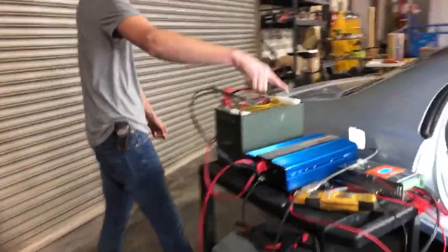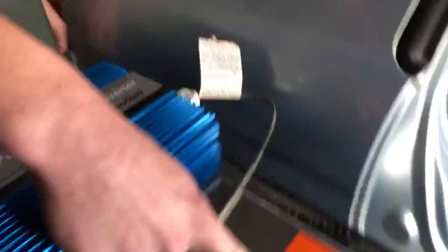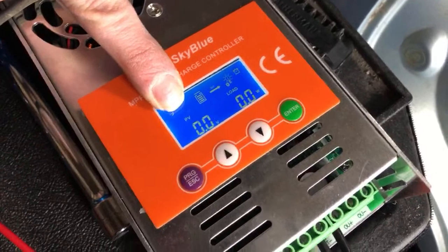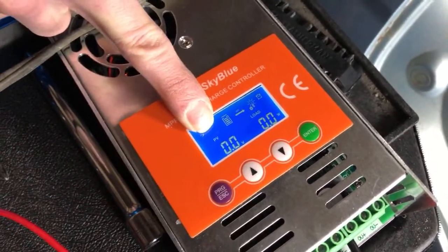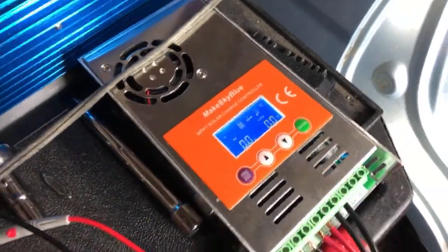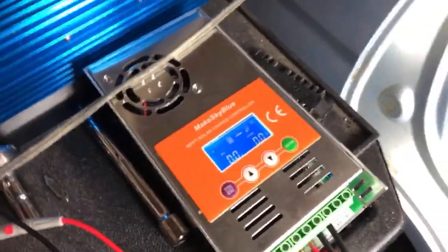Right, that is charging. What am I looking at? So here on the left is the PV voltage. We're hoping that doesn't go over 190. 190's max. So if it hits 190, just yell stop. If it doesn't, tell me what it is. All right, I got this.